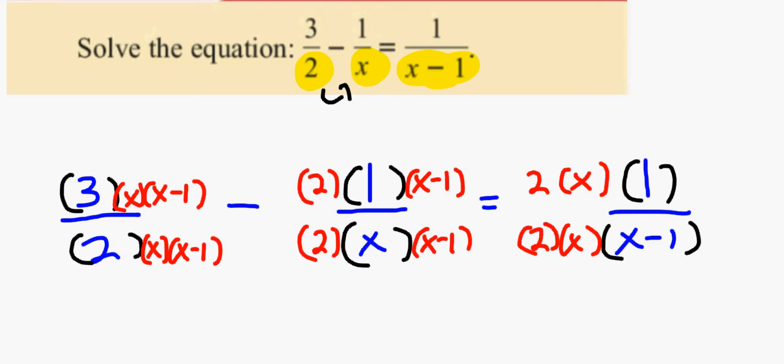Why am I allowed to cross out the denominators in this question? Basically, if I said x over 7 equals 15 over 7, am I allowed to cross out the 2 sevens? If I have x over 7 equals 15 over 3, am I allowed to cross out the 3 and the 7? Exactly. Are the denominators on both sides of the equals the same? They are. So because they are, you can cross them out. And they're gone. Now what's next?